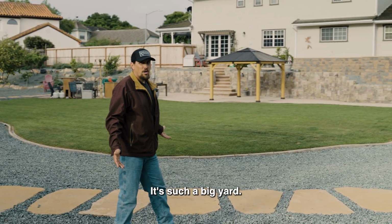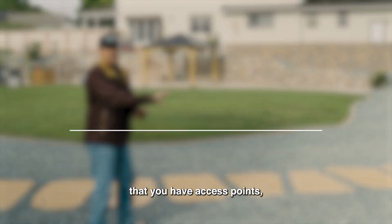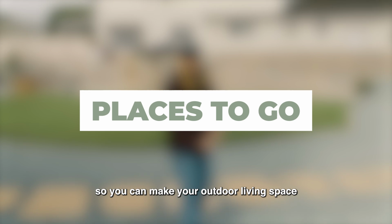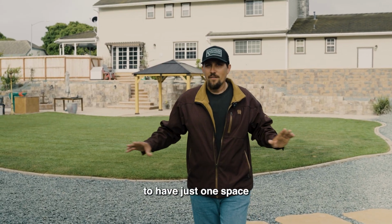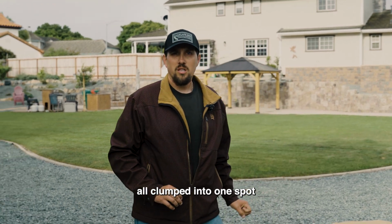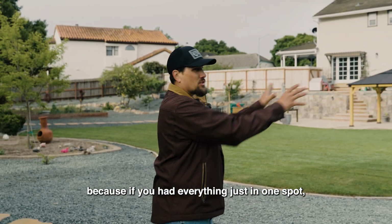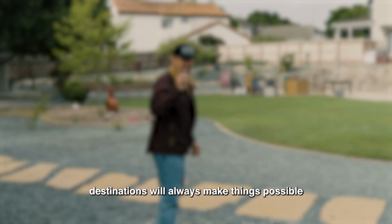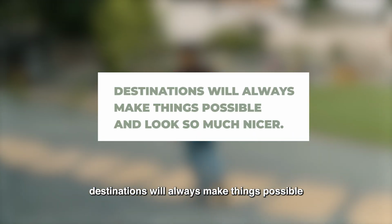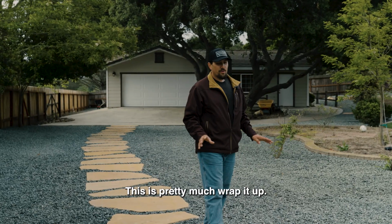It's such a big yard, you always want to make sure that you have access points, destinations, places to go, so you can make your outdoor living space the best that it can be. It's such a large yard to have just one space all clunked into one spot. Because if you had everything just in one spot, what do you do with the rest? You gotta have destinations. Destinations will always make things possible and look so much nicer. This is pretty much wrapping it up.